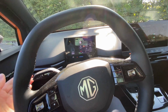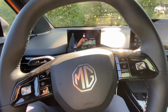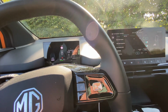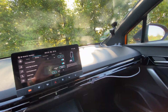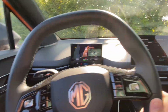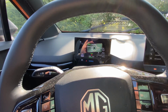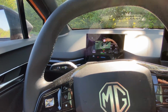Other than that, interior quality, this is frankly better than a lot of VW products at the moment. So, the Chinese can really put together a car, and frankly, that's why they're a threat to our car industry. Look, nothing creaking over here. Here you've got the wiper stalks, indicator stalks, really nice action right there.